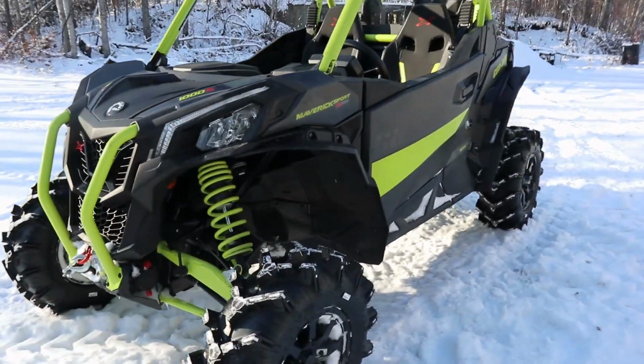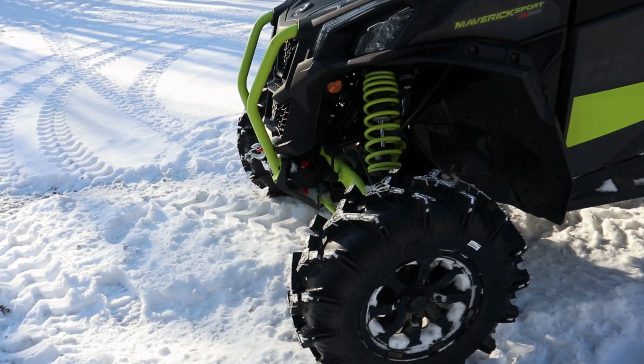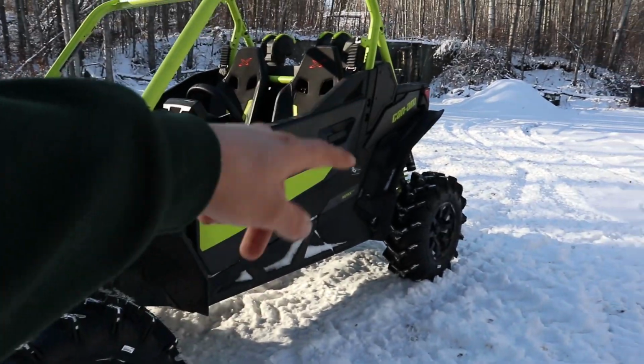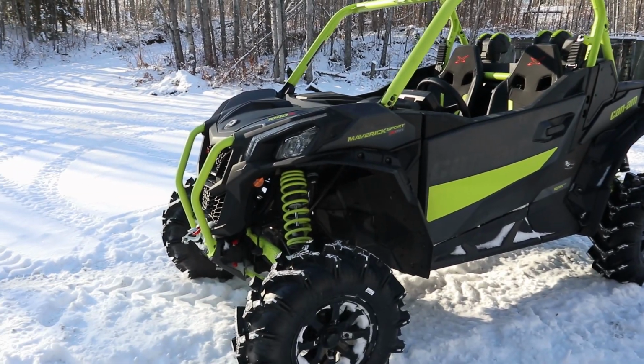Of course, they come with a 30-inch ITP Cryptid. They are 9-inch wide in the front and 11s in the back. They're good tires so far. They're a little lumpy, but we got some other tires we're gonna be throwing on this one, so these aren't gonna stay.